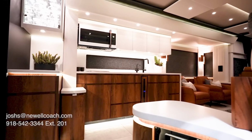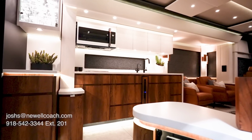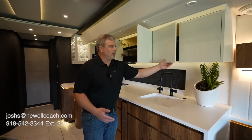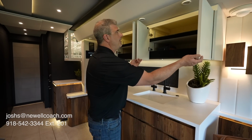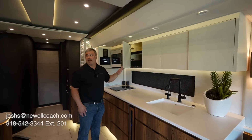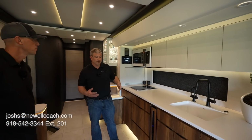As far as this galley goes, I want to talk a little bit about what we did on sizing. This is a 15-foot, 7-inch long slide, and we did a little bit longer of a galley right here, so we do have the 4 door openings. These cabinets do light up every time you open a door, so you can see all the way back.